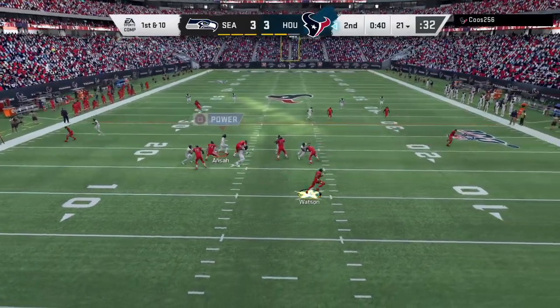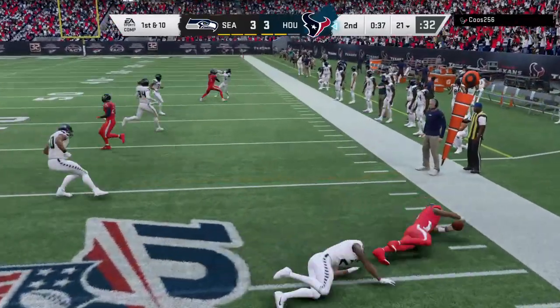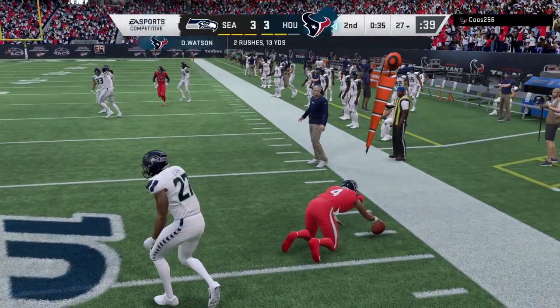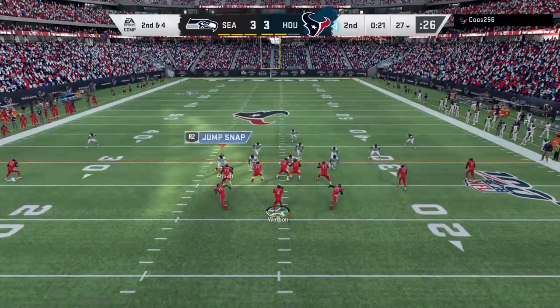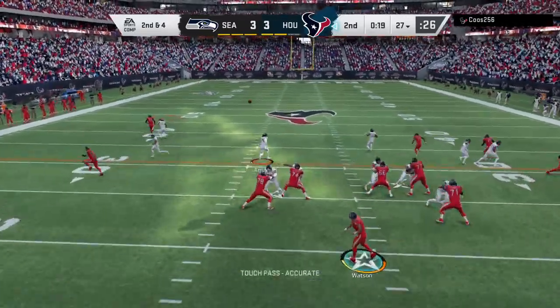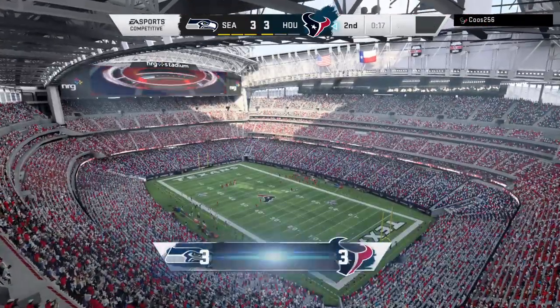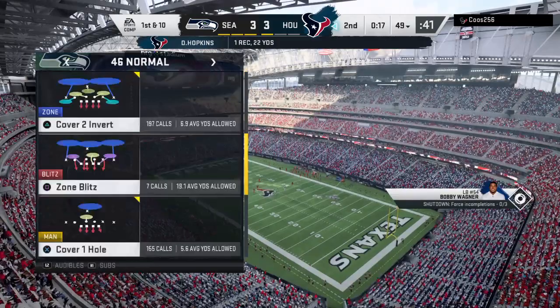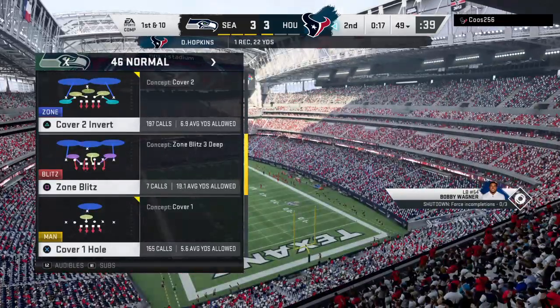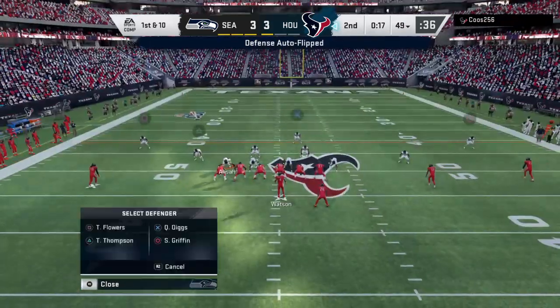Yeah, still time to make something happen, too. A couple completions, just string them together. Could get into field goal range. Let's see what happens. The improv on the scramble there gets him 6, and it'll be 2nd down. Throwing again on 2nd down. Watson. Oh, he got position on him, and he pulls it in. Now the Texans will use one of their 2 remaining timeouts as they'll stop it with 17 seconds to go in this first half of action.